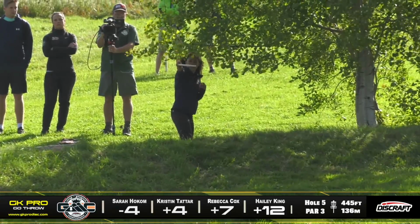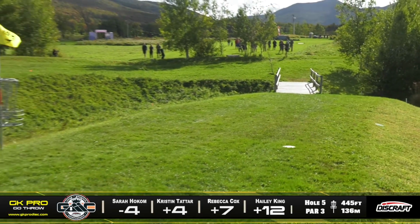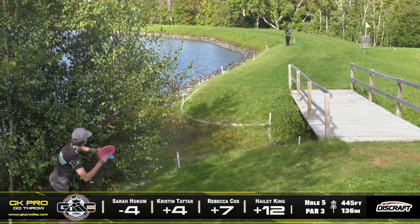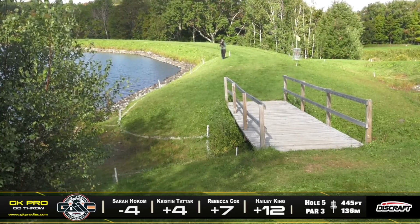Woo! That was a close one. How much closer can you get with being safe? Yeah. And that's the thing with downhill shots, though, is you really have to match the angle of the hill, because if you get it above that point, then you're most likely going to be hyzering out. Yeah. Oh, wow. And that was almost a throw-in from Hailey. Yeah, that's well said, though.